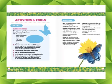Step 2. Cut the sponges into circle or flower shapes. Step 3. Soak the sponge shapes in the nectar. Step 4. Set the sponges on the plate. Put the plate outside.